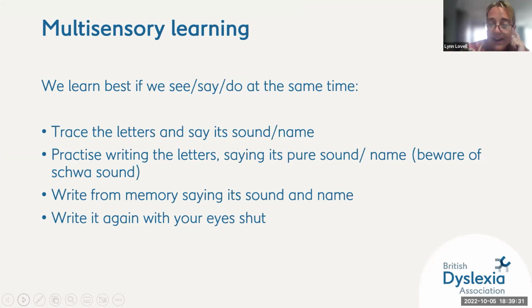They can practice writing the letters, but they should be saying the sounds or the letter names at the same time. Just to be clear, sounds are appropriate where words can be sounded out. If a word can't be sounded out, it's a good idea to use the letter names. So they can either use the sound if it's sounded out, or the name if it can't be sounded out. I'll talk about that a bit more in a minute.